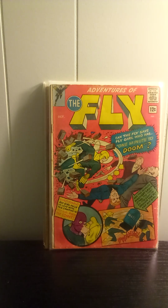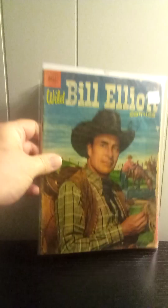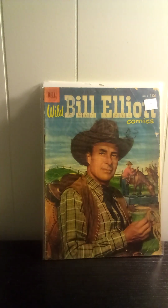Some of the stories are pretty good. Some of them are, well, you know. But nonetheless, if you can find these cheap and you're looking for Silver Age superhero stories, pick up 1 or 2. Out of a cheap box, not going to cost you very much, and they're pretty cool most of the time. This is Wild Bill Elliott, number 9, from the early 50s from Dell. Just another cowboy comic, saw it in there, thought I'd pick it up.